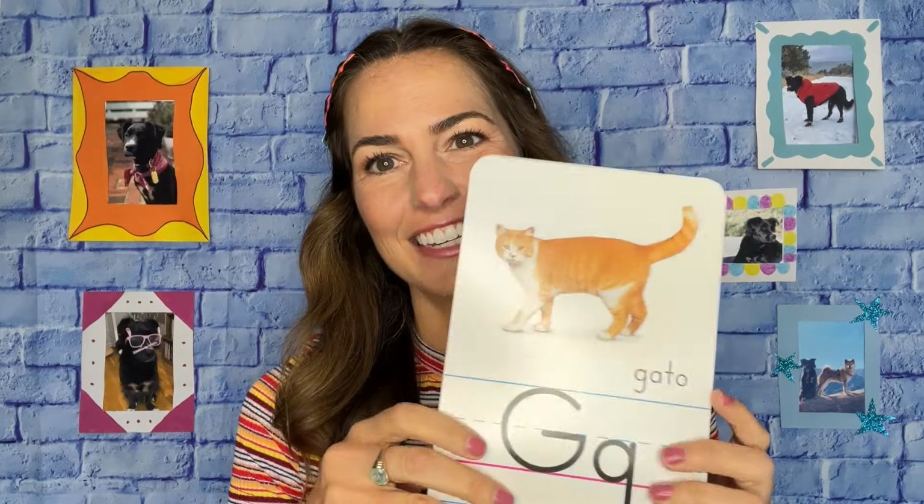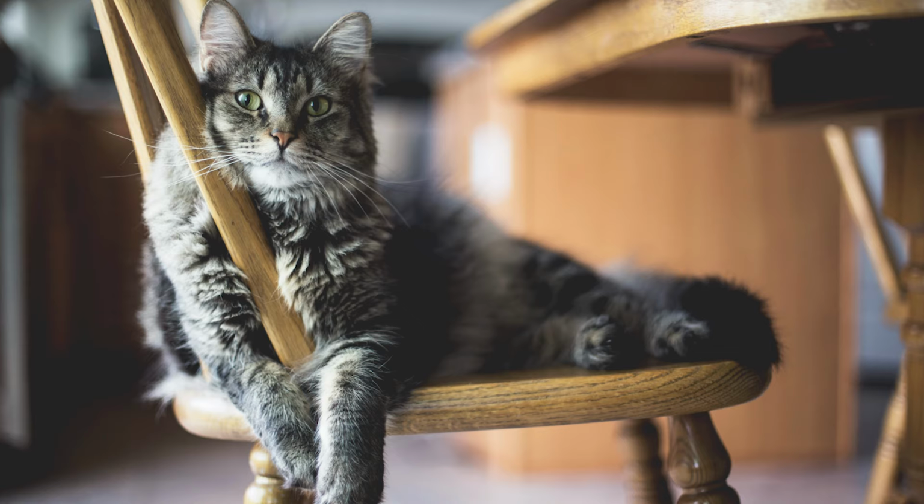¿Qué sonido hace un perro? What sound does a perro make? Okay, maybe you don't have a perro, but maybe you have a gato. Cat is gato in Spanish. Do you have a gato as your mascota? ¿Qué sonido hace un gato? What sound does a gato make?